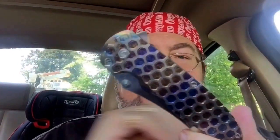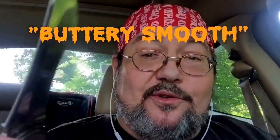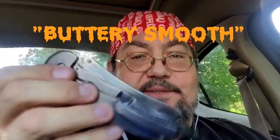This lanyard I got specifically made for this knife off eBay, and I love it. One of my most favorite knives to carry, RWL34 steel, and it really holds an edge. The edge retention is fantastic. That, my friends, is a buttery smooth knife. That's exactly how John Grimsmo calls it. He says, that knife is buttery smooth, quote unquote. And it is. Let me tell you, it really is buttery smooth.